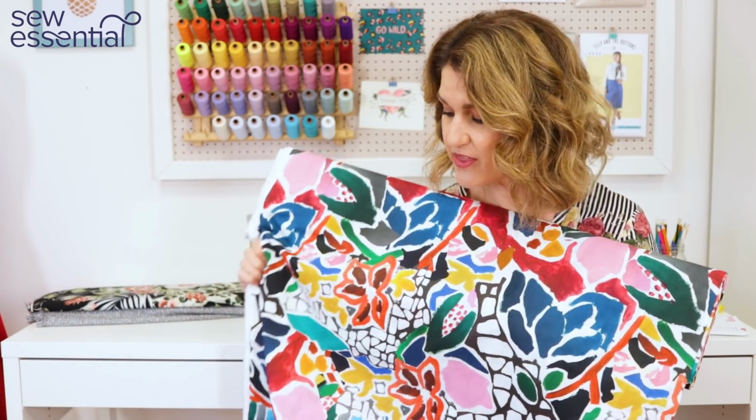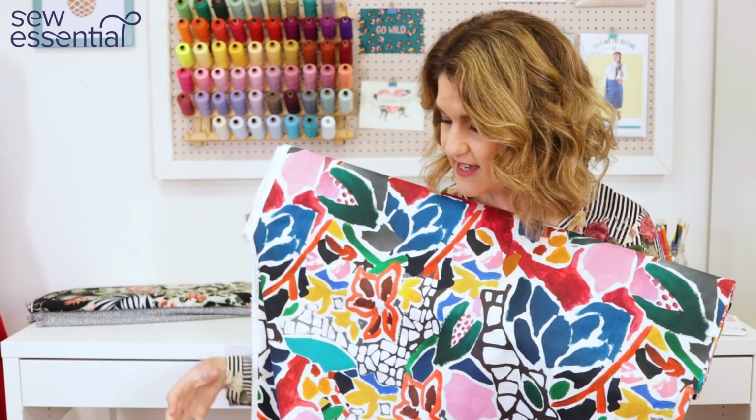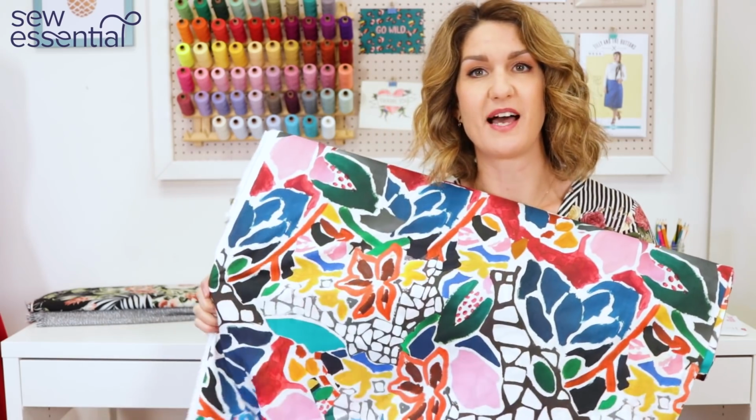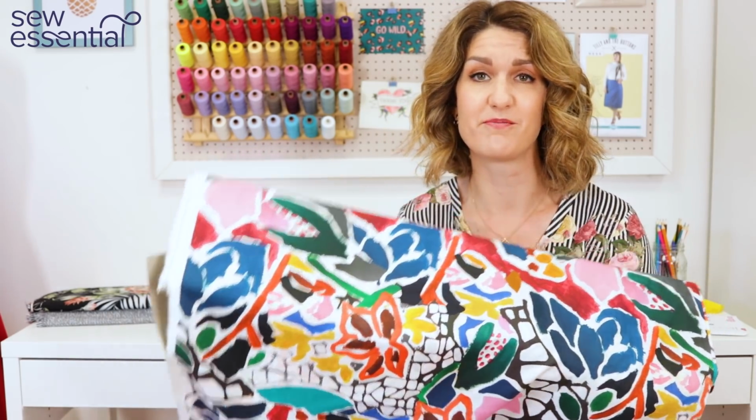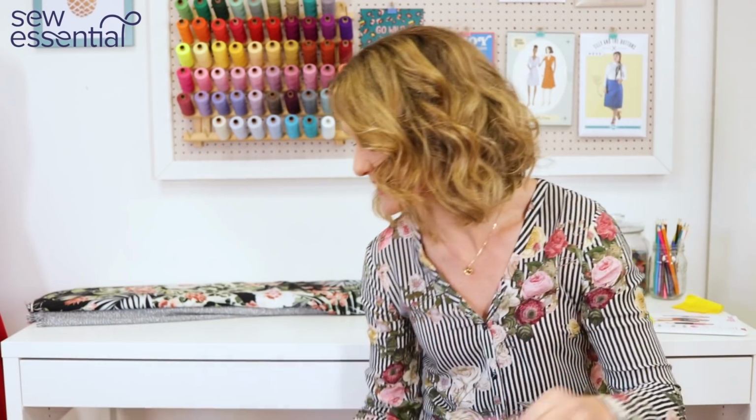So I thought it would carry really well as that playsuit, because it's sleeveless and also you've got your legs out as well. I think this would work brilliantly, and I'm really, really tempted if I get a chance to get round to making this up into that.